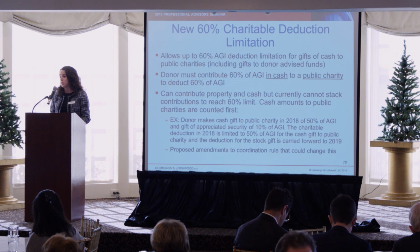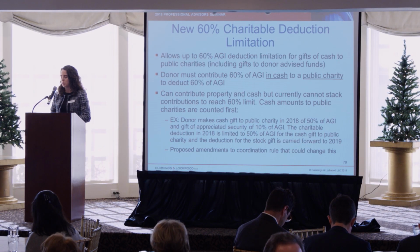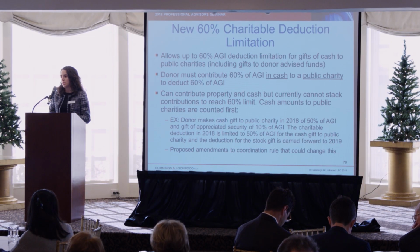So an example is probably the best way to show how this new limitation works. So say you have a client who makes $100,000 in 2018. And they want to give $55,000 or 55% of their adjusted gross income to their alma mater in cash. They also want to give $5,000 worth of stock to that same alma mater. So that's 5% of their adjusted gross income. So your client asks you, can I take a $60,000 deduction for my charitable contribution this year? The answer is no. The client can only take a $55,000 deduction this year for the cash gift, and that $5,000 stock gift has to be carried forward.